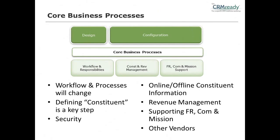Another big component or conversation here is defining constituents. So if your organization previous to this project had silos or departments maintaining their own databases, they have maybe this idea of owning their own constituents. So for example, fundraising may think of their constituents as donors and they have them separate, while maybe your volunteer department has their constituents as volunteers. Now, when you're moving to a CRM system, this is when everyone owns the same constituent, and you have to really make sure you have this conversation about this and what it means to your organization.